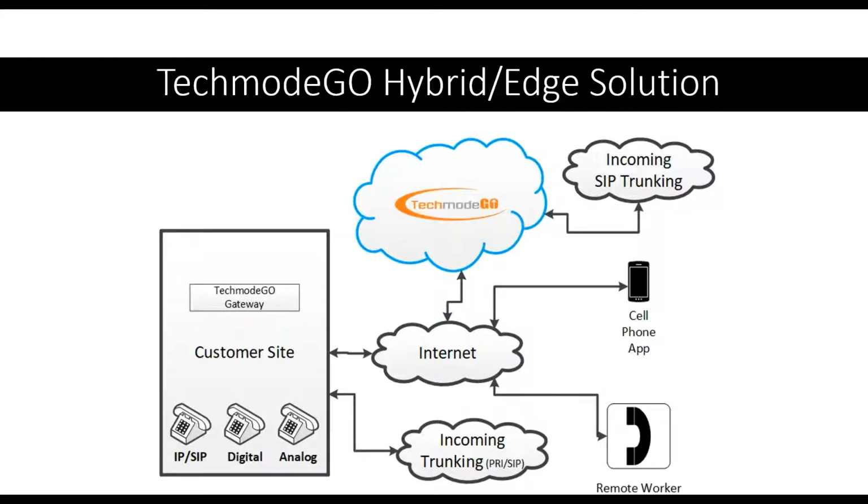One is, if you look below on the customer site, as opposed to just being SIP endpoints, we now have the ability to do digital and analog. And yes, you can do them in a pure cloud environment without the hybrid or edge solution, but it's almost like a one-off. In this scenario, we can plug those gateways. You could do a 24-port analog card. We could do digital phones, if you had a high density digital environment, maybe a warehouse or something like that.